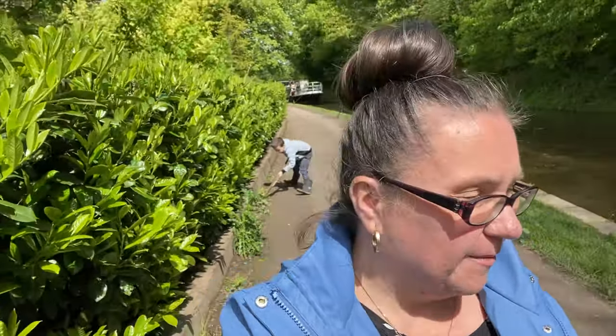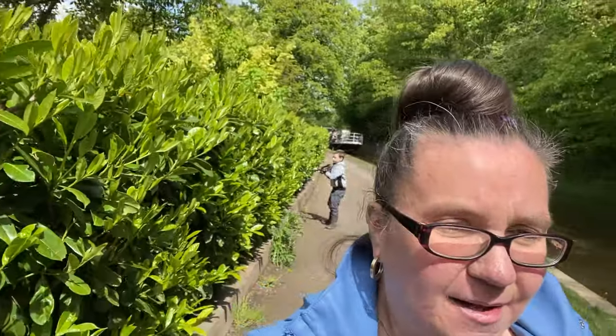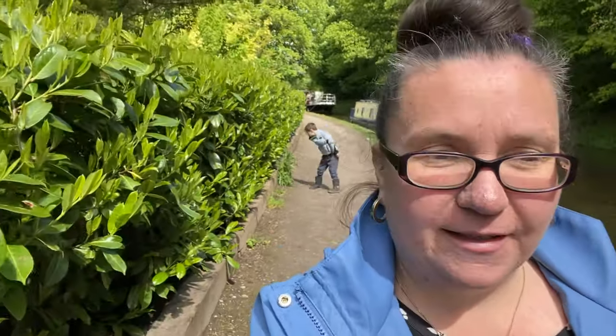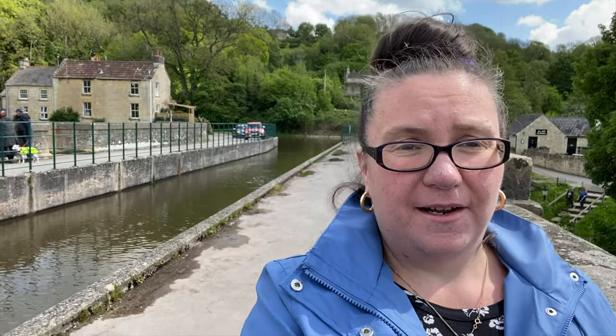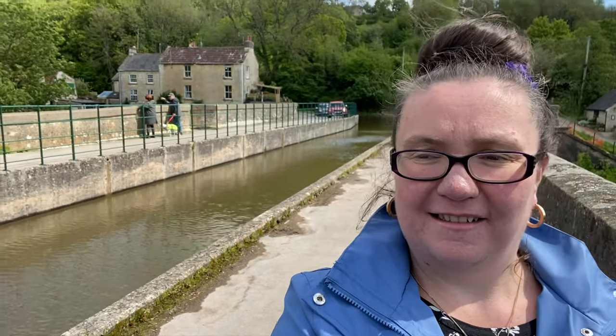So it's quite nice to be back out again, going for a walk. It's been quite a while since we've been here, but anyway, we're going to enjoy it. I'm going to head towards the aqueduct, Avoncliff Aqueduct, have a look, and then hopefully, I've got two excited little boys here that want to have some ice cream as well. Lovely and quiet, apart from the odd train passing through. No boats, it's just really, really quiet. Quite eerie actually.